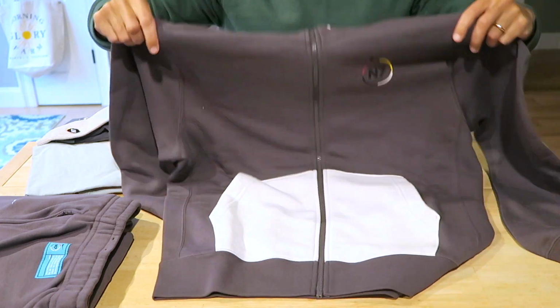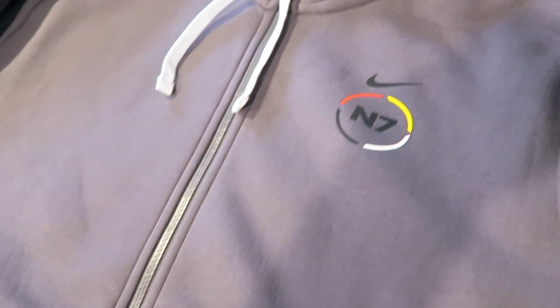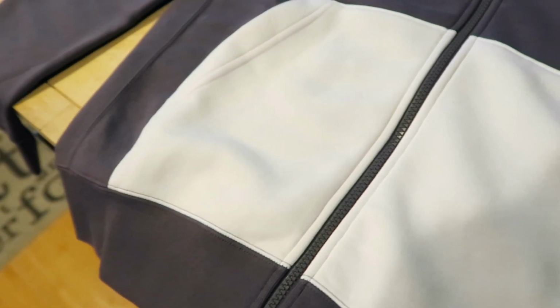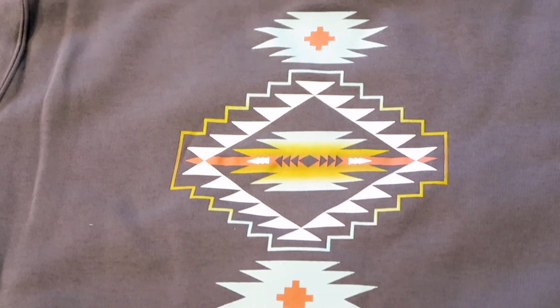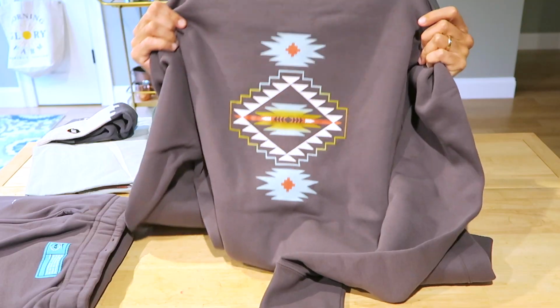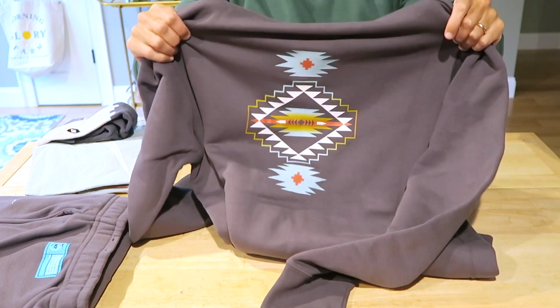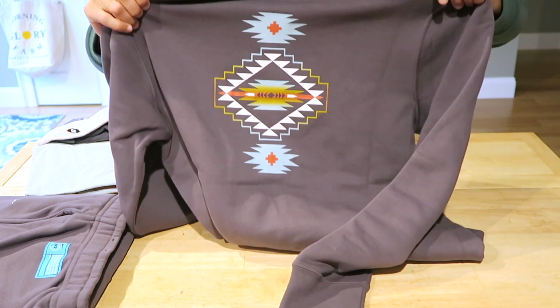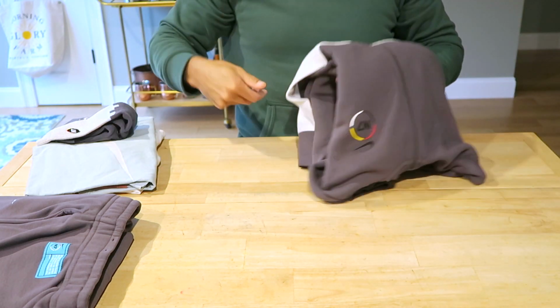Then getting to the rest of the items that were in the box, you do have an N7 hooded sweatshirt right here, has the N7 logo right there in the hood. White pocket with a little N7 patch on the sleeve. What's really cool, and once again, one of my favorite things about N7 is all the tribal details. They're always included on every piece of sneakers, clothing, whatever it is. So as you can see, that tribal print's on the back of the hoodie. So just tons of detail, really cool.